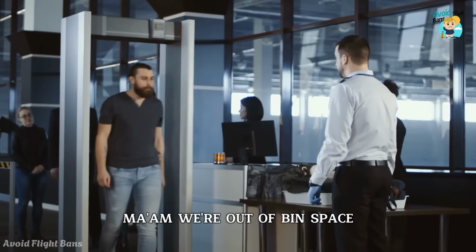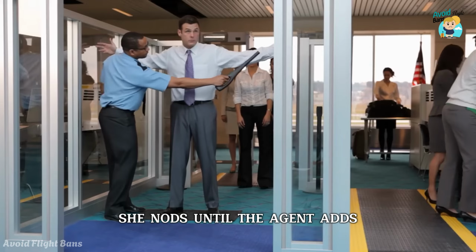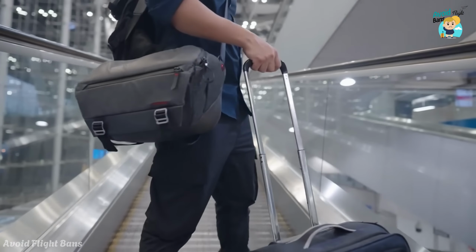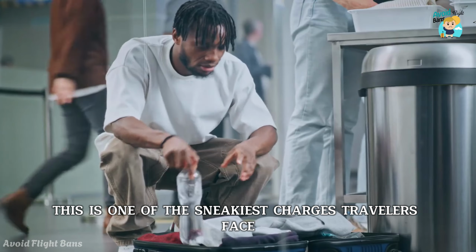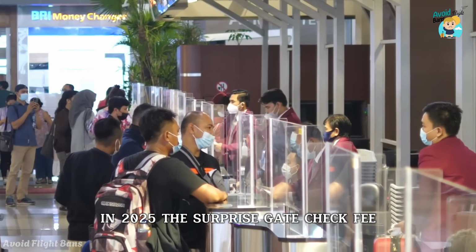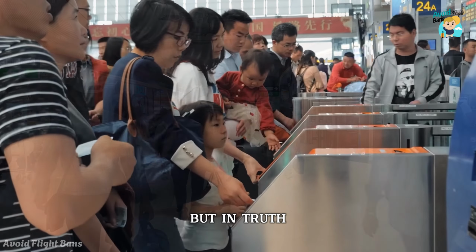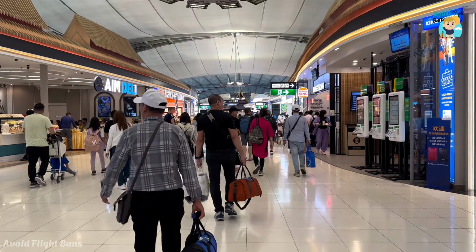"Ma'am, we're out of bin space. We'll need to check that bag." She nods, until the agent adds, "There's a $100 handling fee at the gate." Her face drops. What just happened? This is one of the sneakiest charges travelers face in 2025, the surprise gate check fee. Airlines claim it's due to operational limitations, but in truth, it's often triggered by late boarding groups or slightly soft-sided bags that look too big.